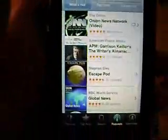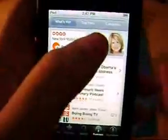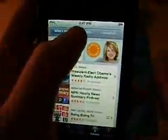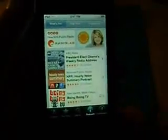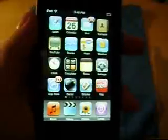If you want podcasts, you can just put them right to your iPod or iPhone, iPod Touch. You have top 10 categories, all the different stuff. So that's what's changed with the iTunes store.